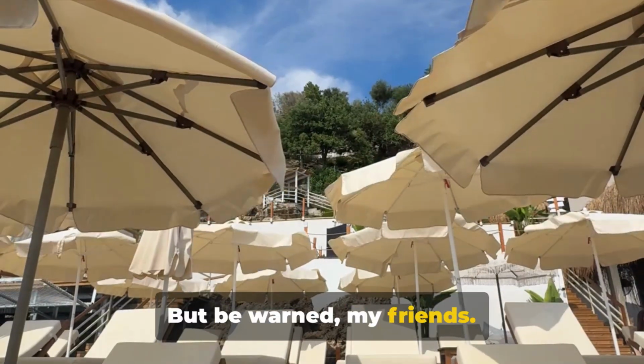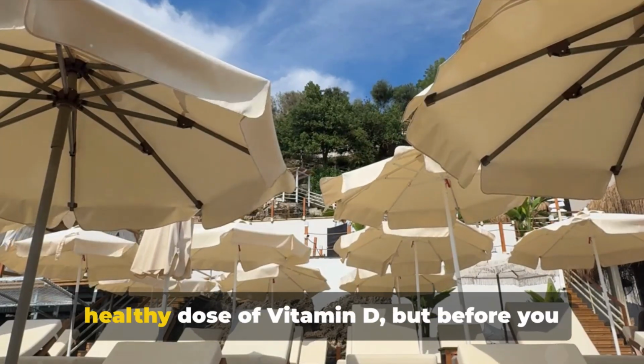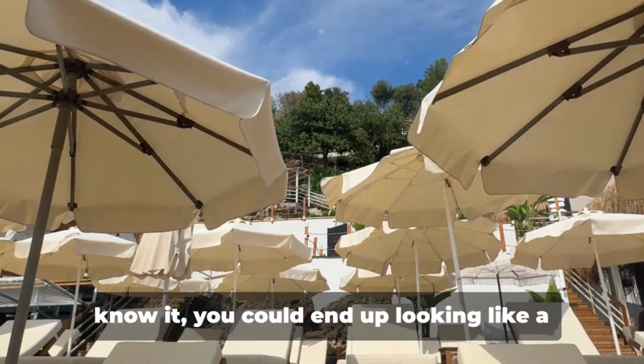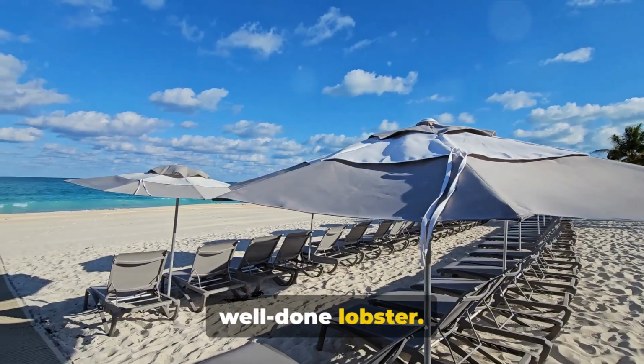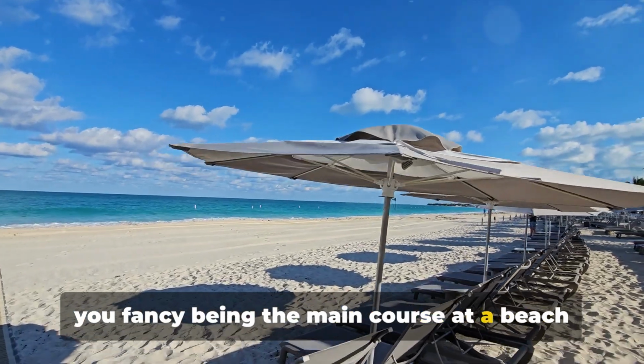But be warned, my friends, the sun here can be a sneaky fellow. You might think you're just getting a healthy dose of vitamin D, but before you know it, you could end up looking like a well-done lobster. So don't forget your sunscreen unless you fancy being the main course at a beach barbecue.